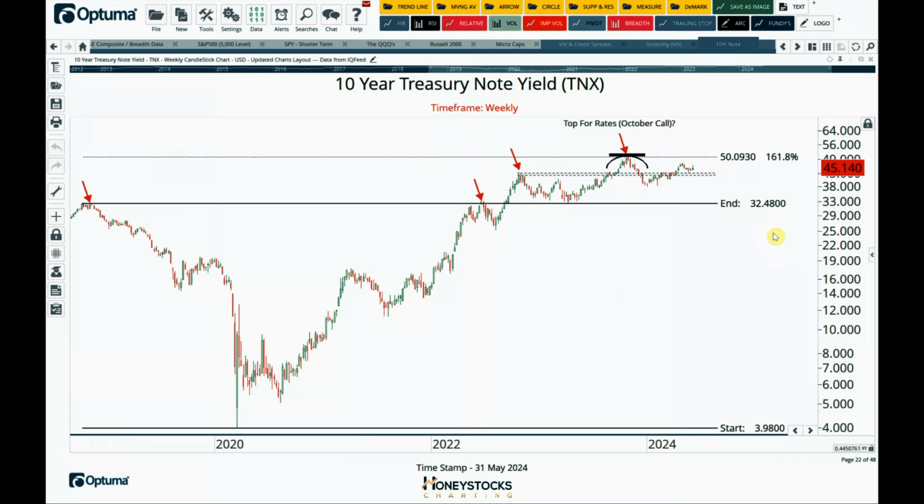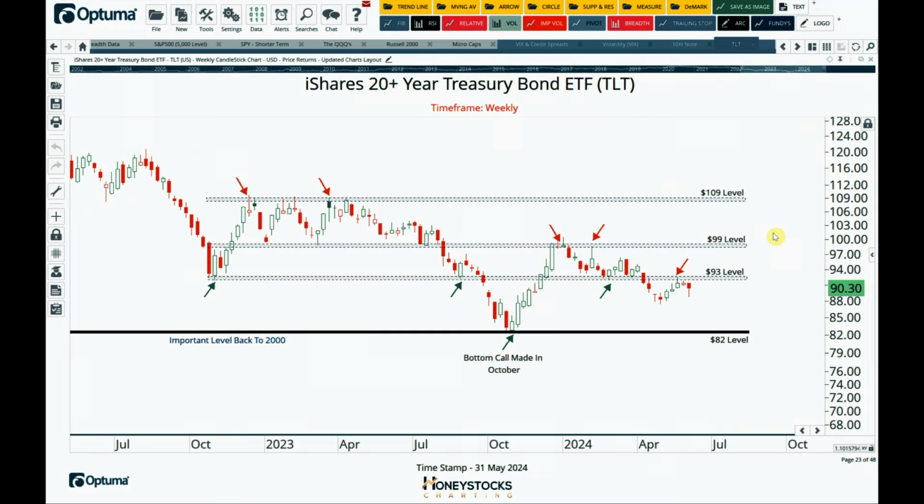And also when we look to things like the 10-year note, we were obviously assessing the bond market as well. Price at the moment for the bond market is really in the middle of no man's land. I think there's a lot of folks out there trying to make calls at the moment on which direction we're likely to go. The way that I view it is, well, I made a call on the top in rates back in October. We had a 20% spike. This is a support level dating back to 2000 in TLT. We had a 20% move higher off the lows, and now we're just trading in the middle of no man's land.